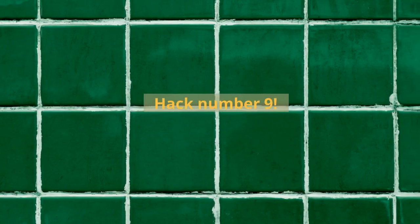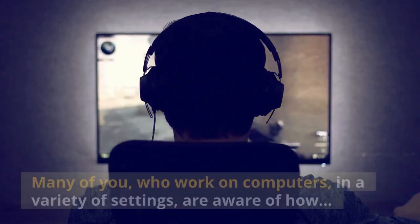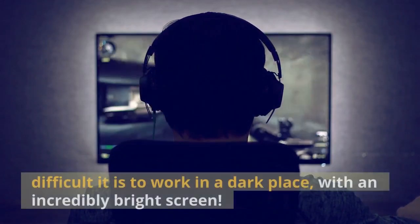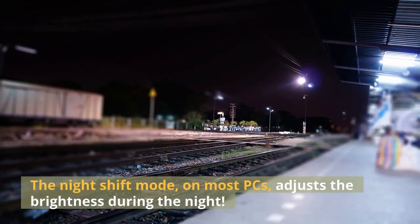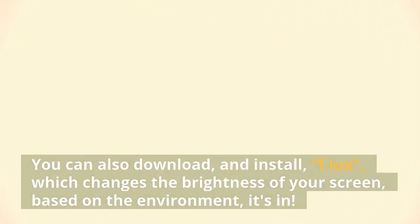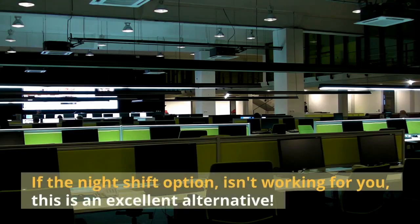Hack number 9. Download f.lux to make your computer's screen brightness adjust automatically to its surroundings. Many of you who work on computers in a variety of settings are aware of how difficult it is to work in a dark place with an incredibly bright screen. The night shift mode on most PCs adjusts the brightness during the night. You can also download and install f.lux, which changes the brightness of your screen based on the environment it's in. If the night shift option isn't working for you, this is an excellent alternative.